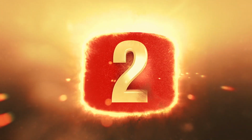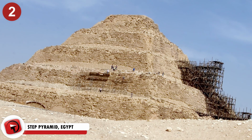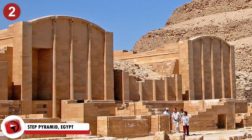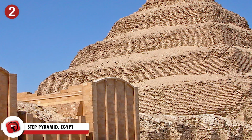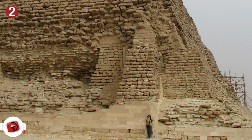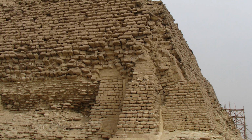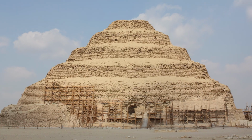2. Step Pyramid, Egypt. We all know about the Great Pyramid of Giza, but have you heard of the Step Pyramid of Edfu? This ancient structure is older than the Pyramid at Giza and is estimated to be 4,600 years old. These structures differ from the ones at Giza as they don't have internal chambers and were not used for burials. So, what were they used for? That's where the mystery shall remain.